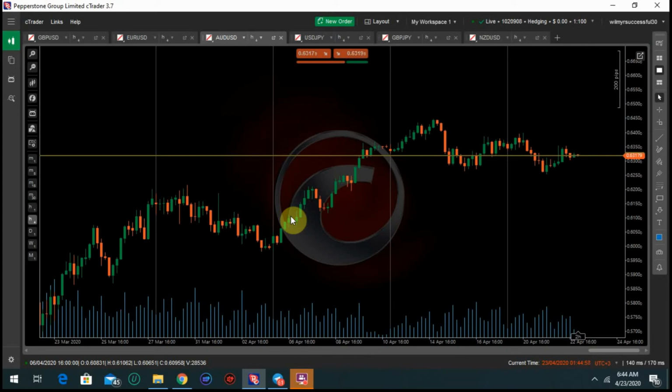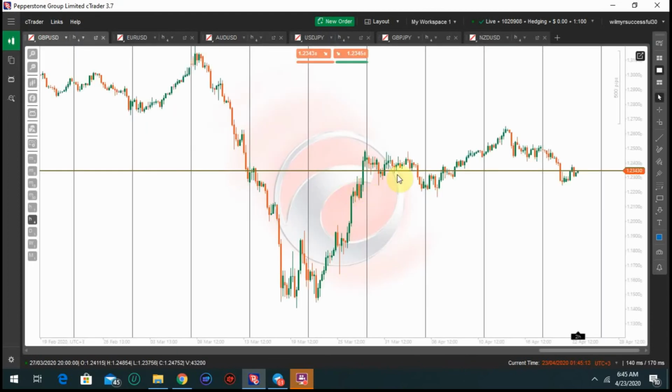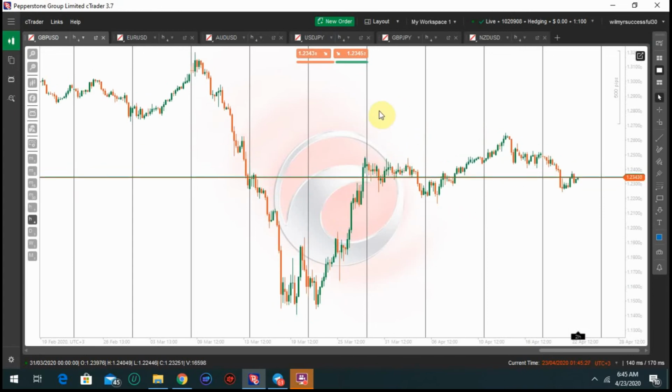So let's begin our analysis. Most of the pairs that I'm choosing are pairs that are clean to trade. So I'll begin my chart analysis in GBPUSD. So let's begin by analyzing it. So my view in GBPUSD is like this.